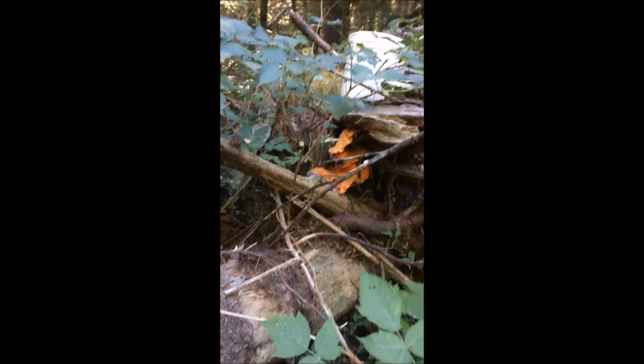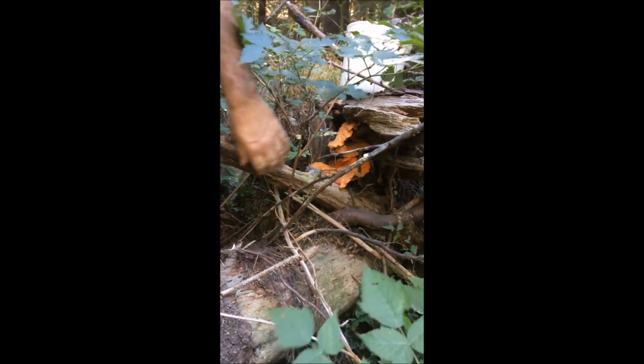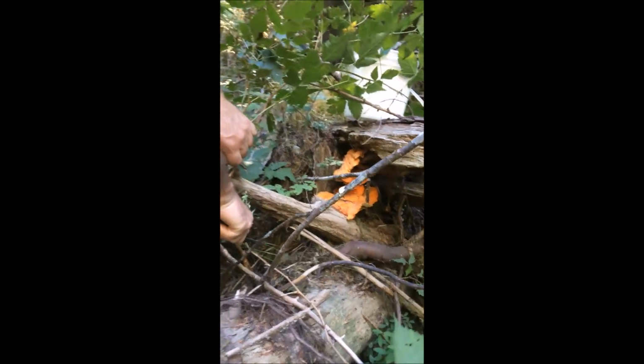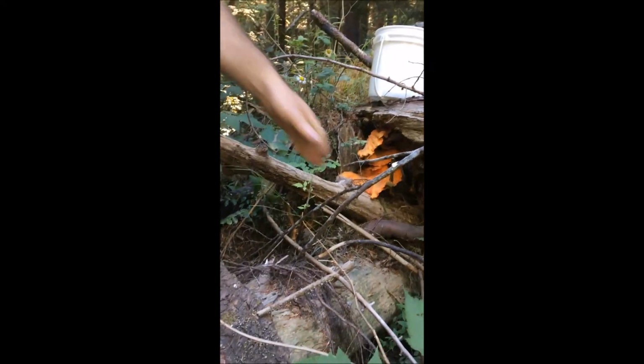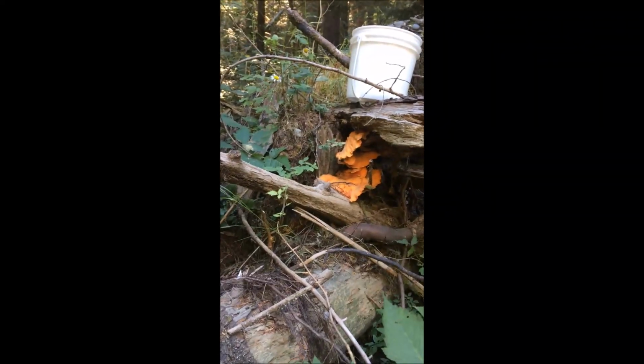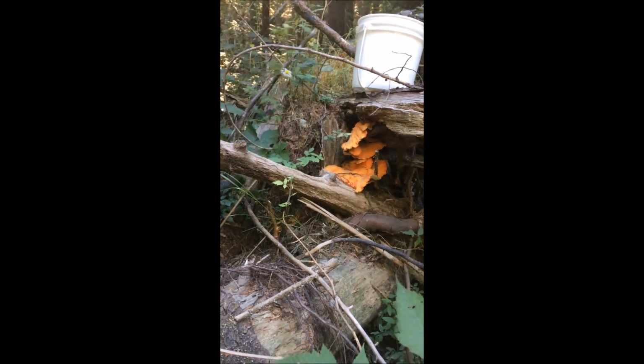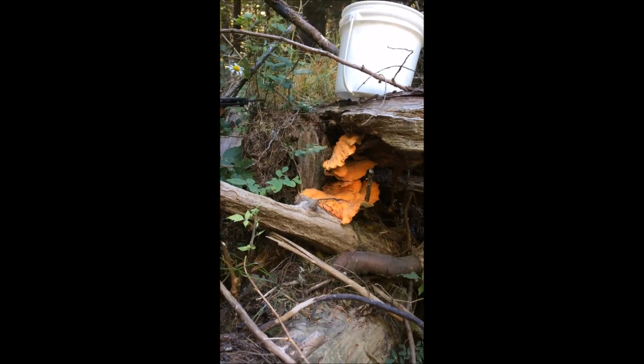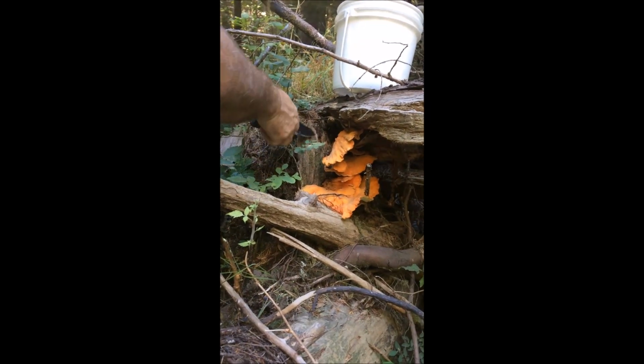Alright, so we came out to find chanterelles, and we haven't found any chanterelles yet, but exciting, very, very exciting. This is our second chicken of the woods we've discovered. So Patrick's getting ready to get in there and cut that out. You know, we've never had chicken of the woods, but we've always wanted to try it. So this is really, really an exciting moment.